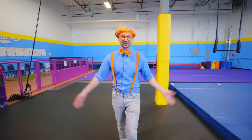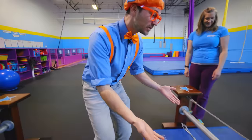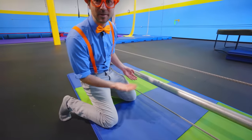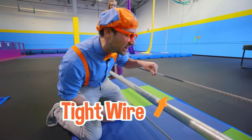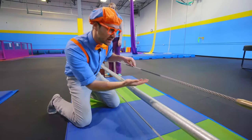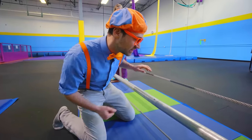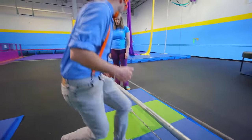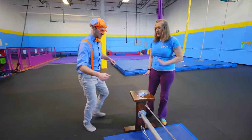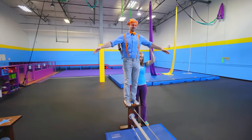Been so much fun learning all these circus skills. Whoa! Check it out! Remember this? This is the tight wire. You and I are gonna try and balance on this. It looks really hard because of how small it is. All right, let's try this. Step right up here onto this platform, and then you're gonna stand up so tall and walk through the rest. I'm gonna be right here in case you fall.